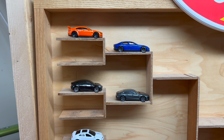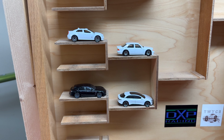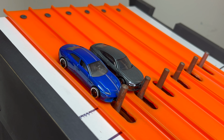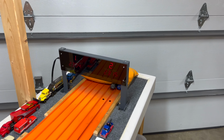Round 1 is done. Winners on the right, losers on the left. And the Lamborghini is going to be the only hope for the luxury sedans. Round 2 action starts off with the Lamborghini in lane 1 and the Audi in lane number 2. On your marks, get set, go. It is the Audi.